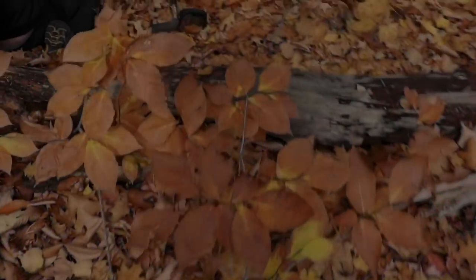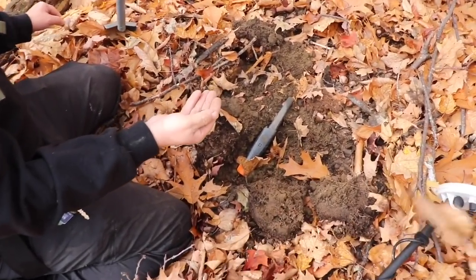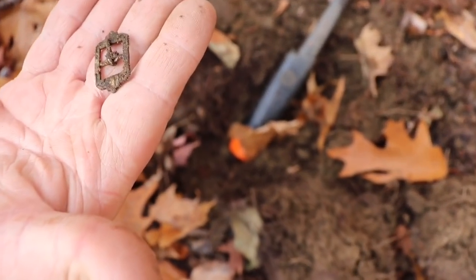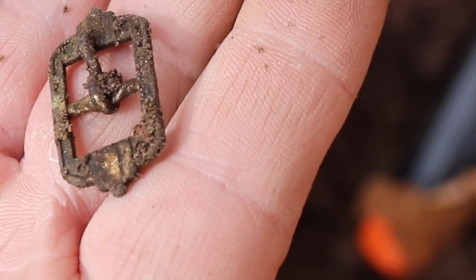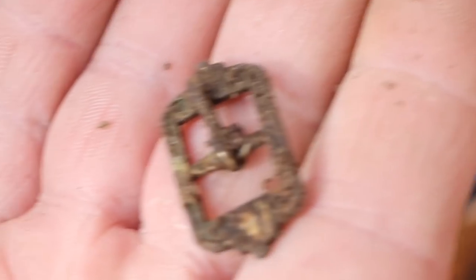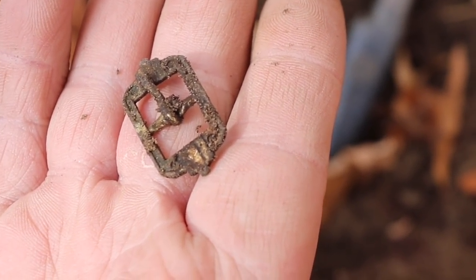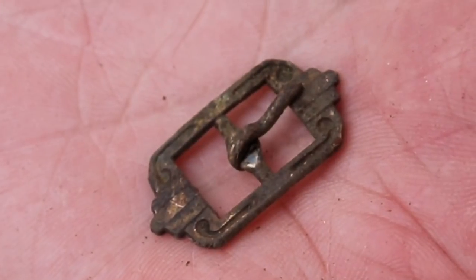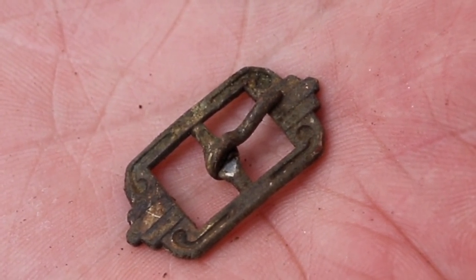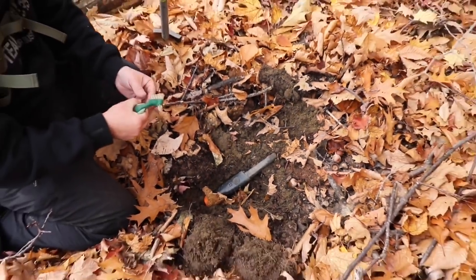All right, back to Wayno. He's working the same hole. I got up and swung, and there was another target in there. Whoa. Look at the size of that one. It's tiny. That's a beautiful buckle. I love the way it looks like it's going to be shiny. It might be. Give it a little love. Wow. Nice. Do it again.